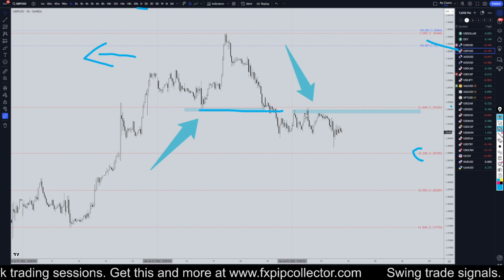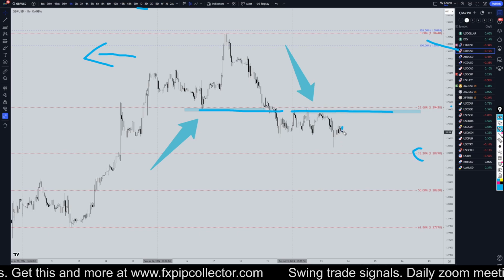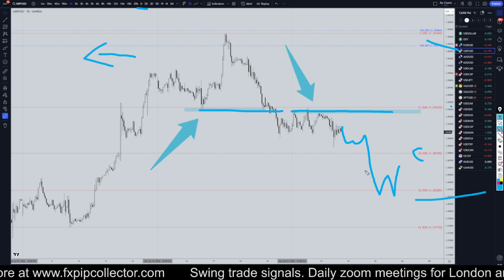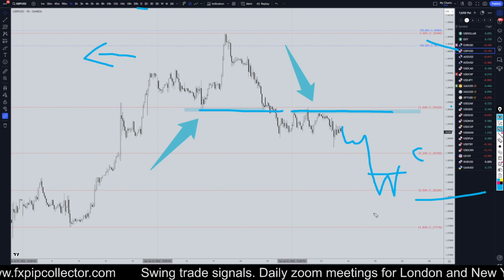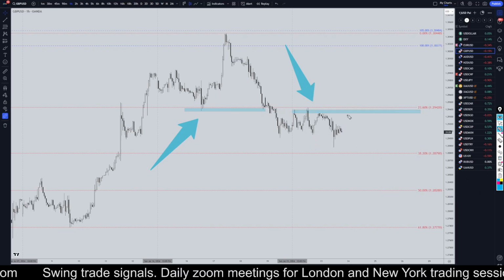The only thing that really will turn me back into a buyer at this point is seeing this right here, or if it does make its way down and eventually give us a nice Fibonacci retracement bounce with a nice breaker structure, that definitely will turn me back into a buyer. But as of right now, I'm definitely looking for shorts.